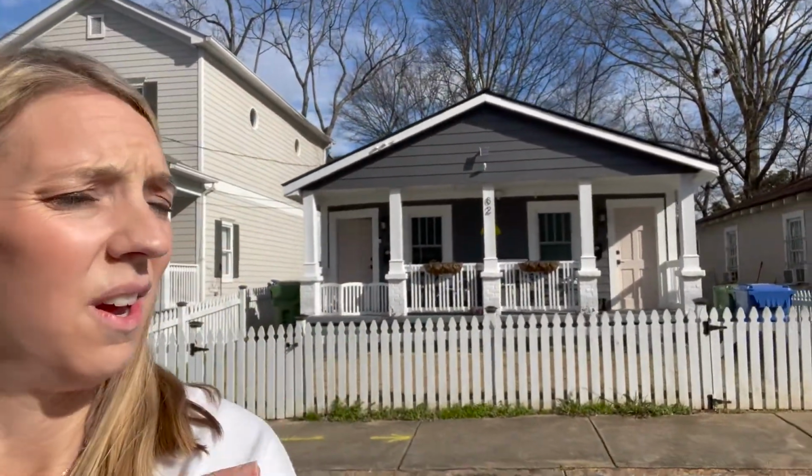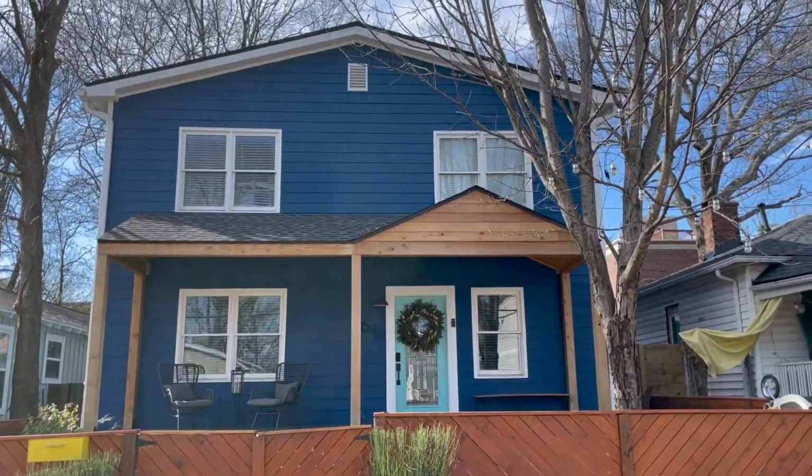That's what you're going to find in Reynoldstown. And then, you know, look across the street. These are some duplexes that I believe have been renovated and rented out, but they're a little bit on the older side. But then you've got this nice blue Craftsman right here. So I'm on the south border of Reynoldstown, right along Memorial Drive.